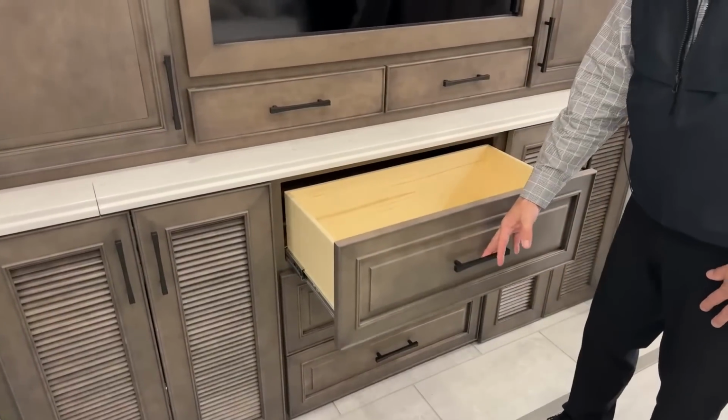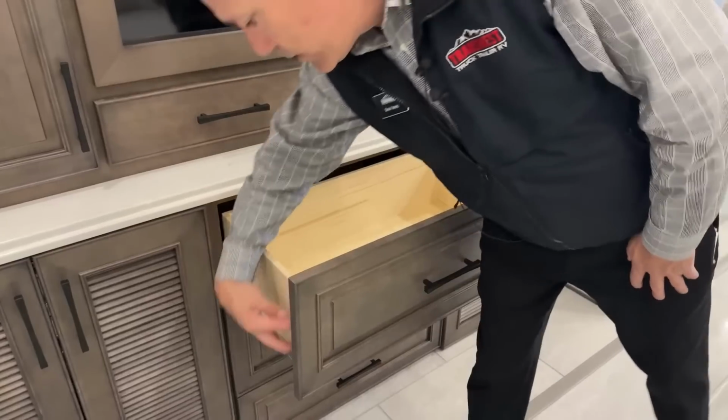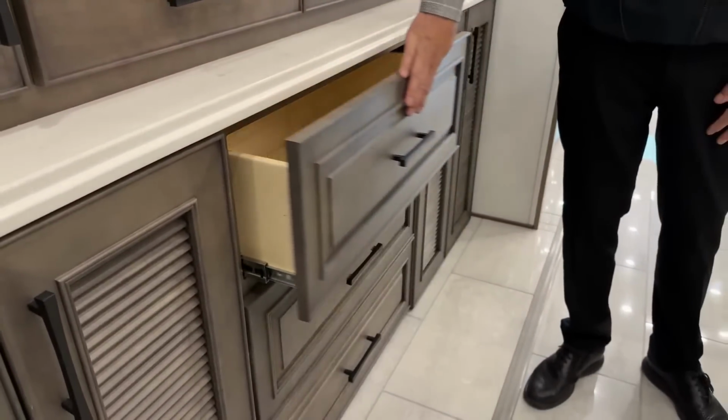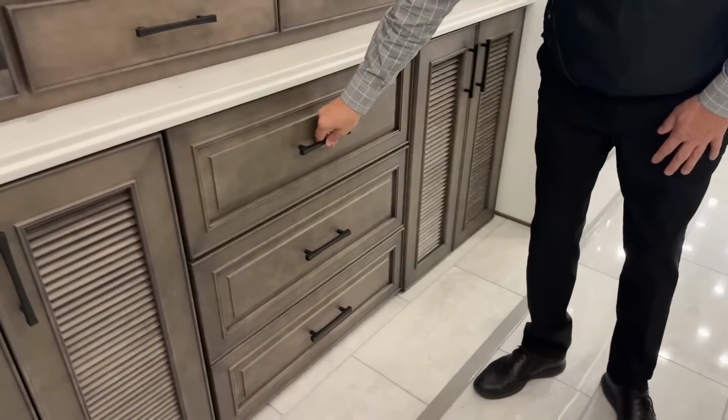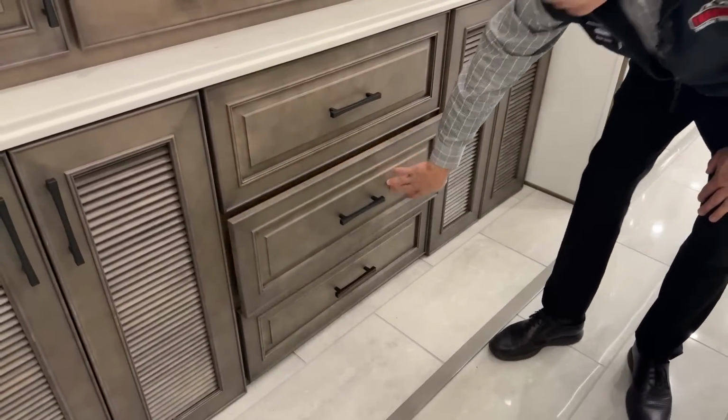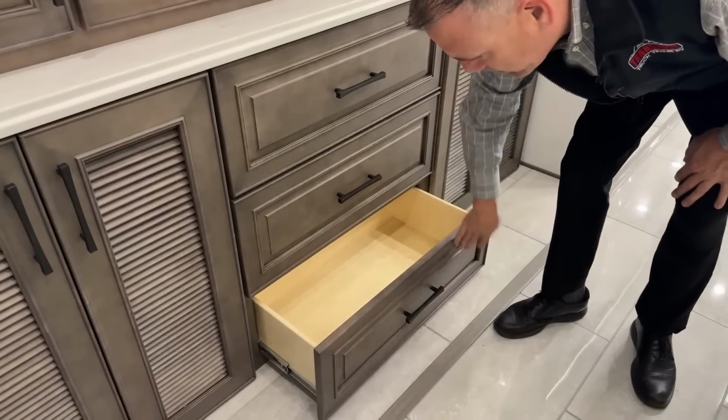And we've got these deep dresser drawers. And again, these are all dovetailed. Put on these really nice roller bearings. They're soft close. They keep them snug to the styles. Way down here, you'll get a look at this floor.